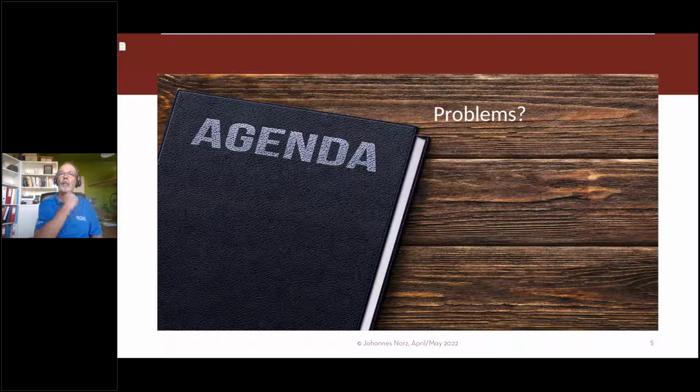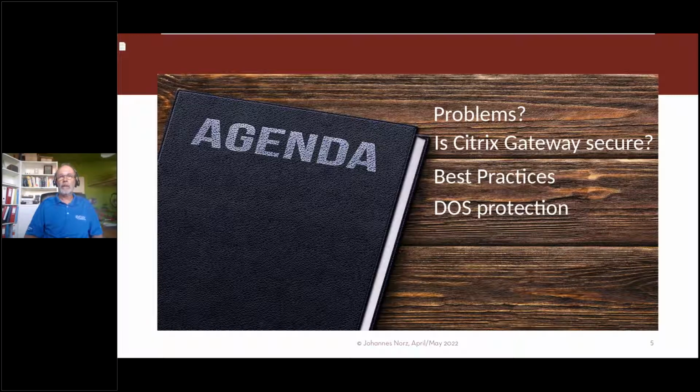We will talk about the problems we face with the Citrix Gateway, whether or not the gateway is secure, about best practices, about denial of service protection, about bot protection, and we will do some demo and testing. I will have a demo session after the best practice part, after the DOS part, and after the bot protection part. And I plan to answer the questions during the demos or shortly after the demos. So feel free to ask questions whenever you have.